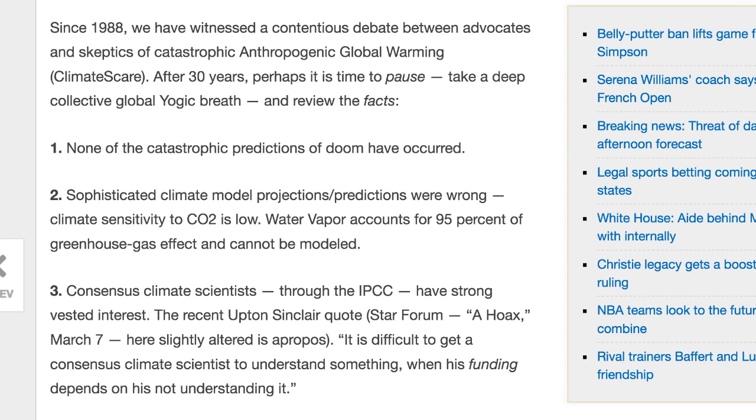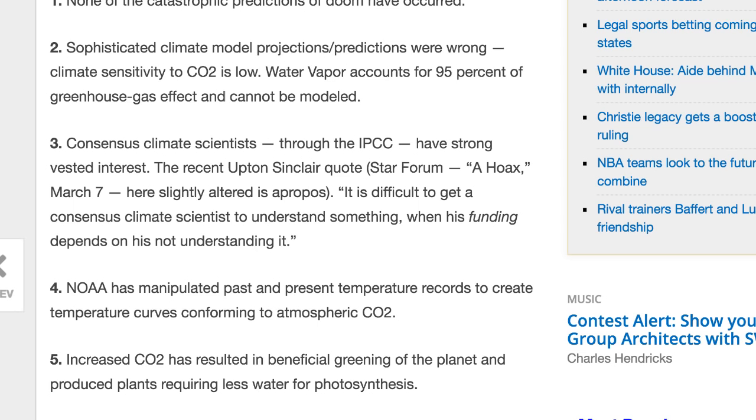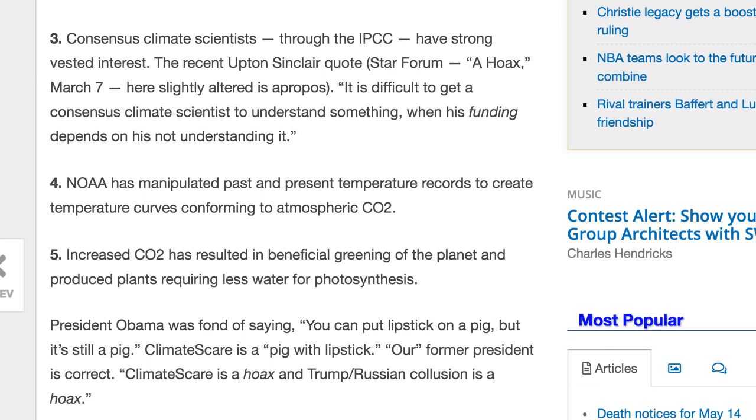Water vapor accounts for 95% of the greenhouse gas effect and cannot be modeled. Number 3, the consensus climate scientists through the IPCC have strong vested interest, okay? The recent Upton Sinclair quote from Star Forum, a hoax, March 7th. Here's slightly altered, and what they're trying to say is that it is difficult to get a consistent climate scientist to understand something when his funding depends on not understanding it. And basically, it's just highlighting what I've always said, that this is all about money.